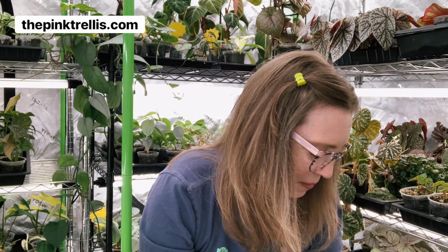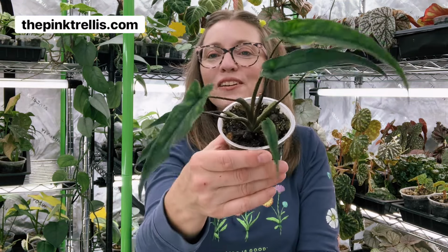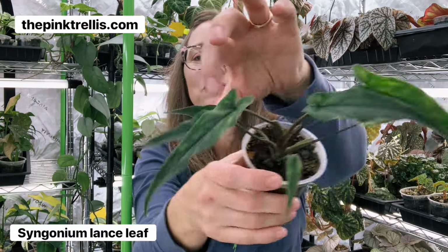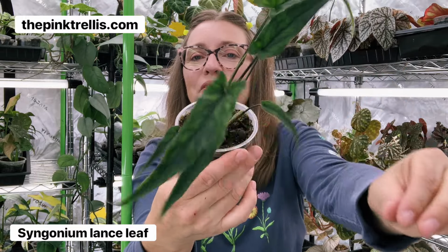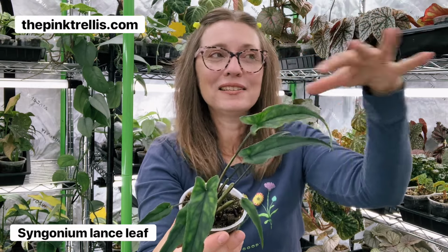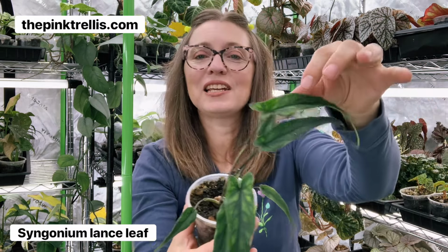Stunning plant. If you are into the Elbows and the Arias, it's very pretty. Another Syngonium, this is the Lance Leaf. Love the shape of these leaves. Just really, really cute. Syngonium Lance Leaf. One of my favorites, just because it's so different. It's not your classic arrowhead type of leaf like some of the others we've just looked at.